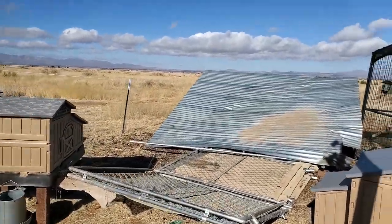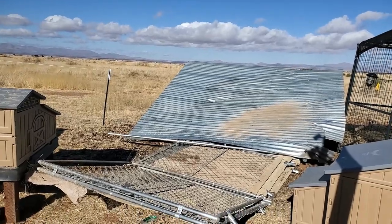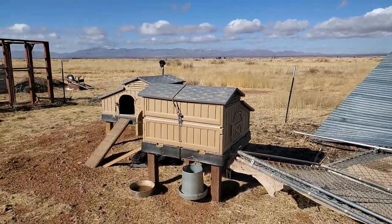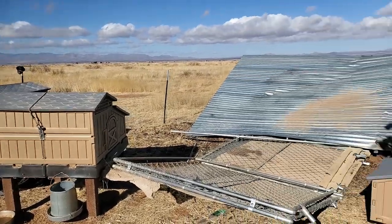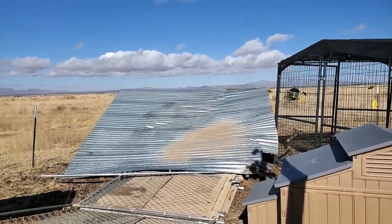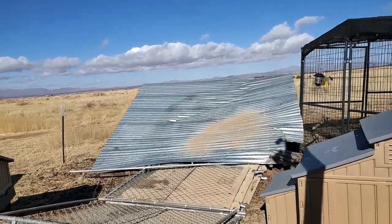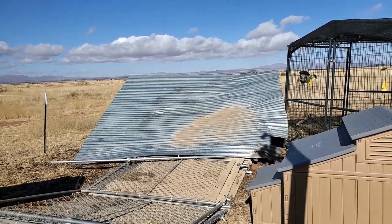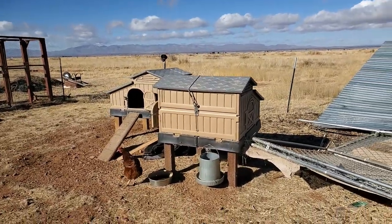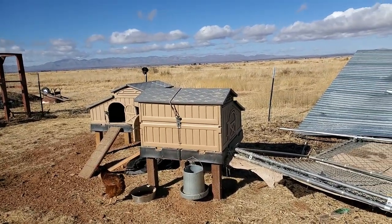All right, so we had some wicked winds yesterday. This is that pen that we just put up for the new birds. Here are their two coops, and then this is our original coop over here. But I think because of that roof, we're not going to rebuild it with that roof. It lifted it, tumbled it up and over. One of these coops did get knocked over. No big deal. These are pretty formidable coops.